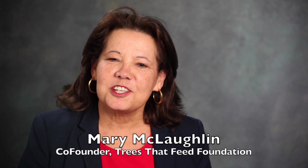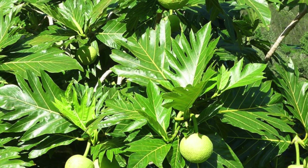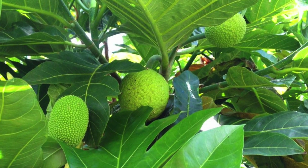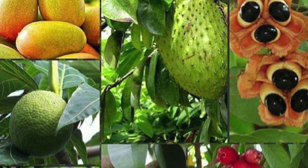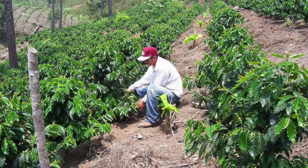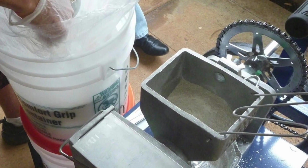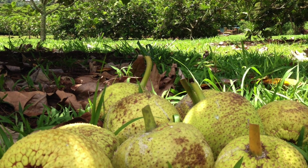Trees That Feed Foundation is exactly what it is. It's trees that feed. So we plant trees that can feed people. And if we eat more food from trees, we're not just feeding people, we're creating jobs to make the food from the trees, the farmers, the manufacturers, and we're helping the environment.